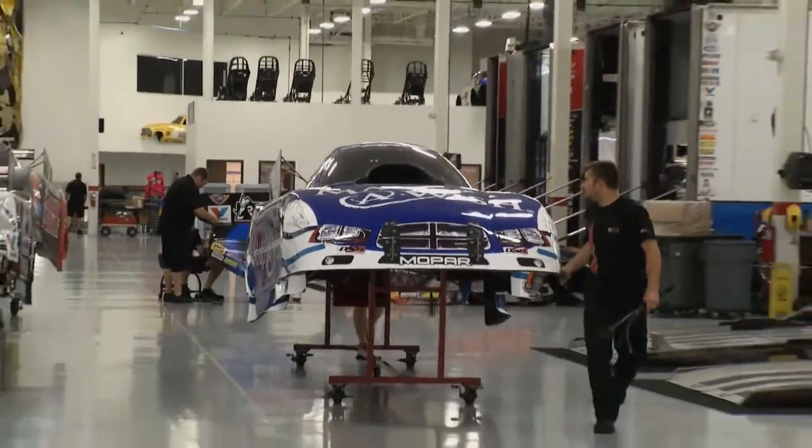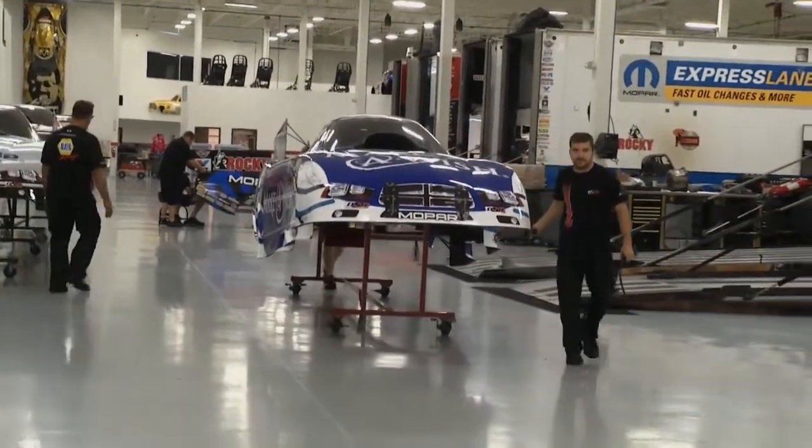And in addition, I understand you're getting a new body? We're going to swap a body out. We trade bodies a lot. All the Funny Car teams will share a body.